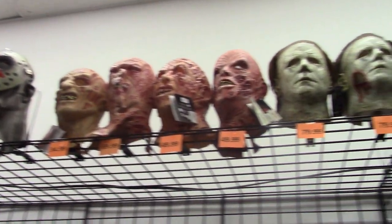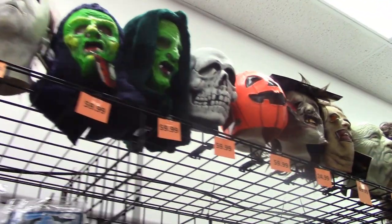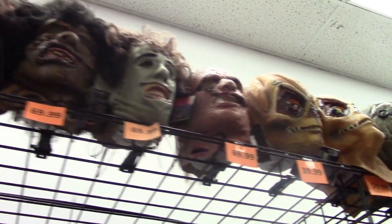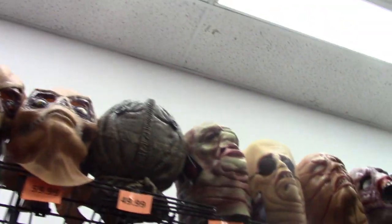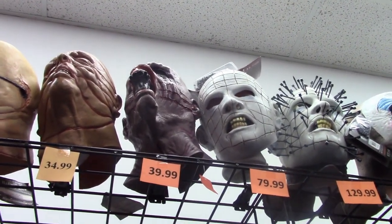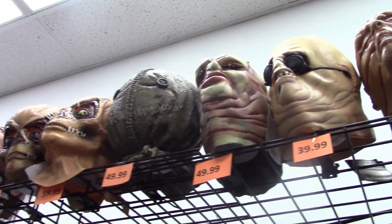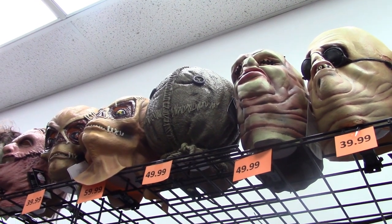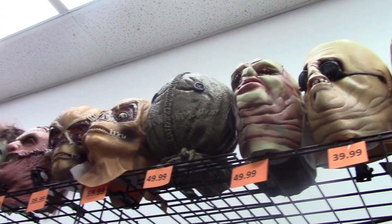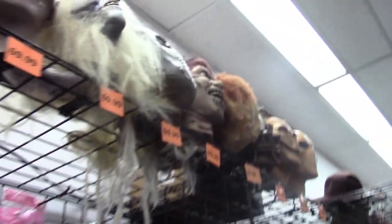Which is, I think, my favorite part about this store, was the masks. The angle is kind of hard, but those are the Trick or Treat movie masks right there. You just missed them. There you got your Pinhead. Yeah. Basically, you got Trick or Treat, Sam, and then you got your Texas Chainsaw Massacre stuff, and then you got your Hellraiser masks. And they just keep going.